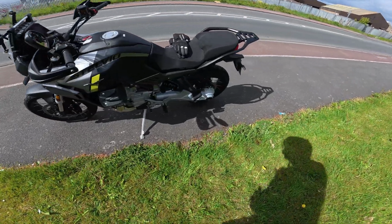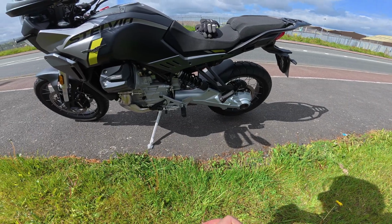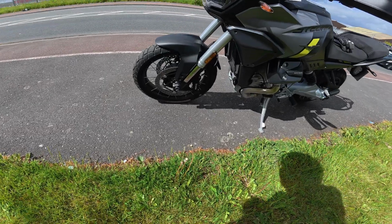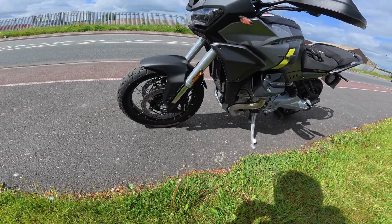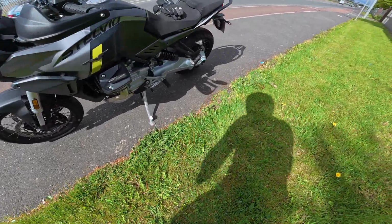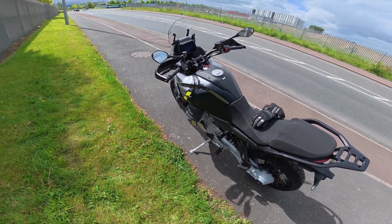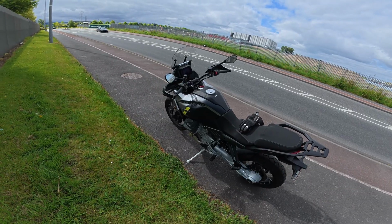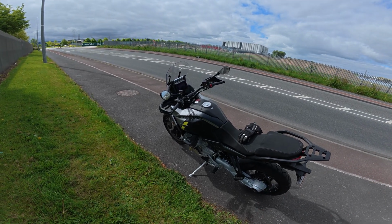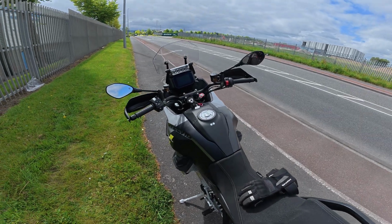As you can see, there is a drive shaft. That means no chain lubing every 400 or 500 kilometers. Brembo brakes, fully adjustable suspensions, both front and at the back. If you see this, where you can adjust the back. It comes with ABS cornering, 5 different riding modes, traction controls that you can adjust the way you want. A lot of electronics actually.